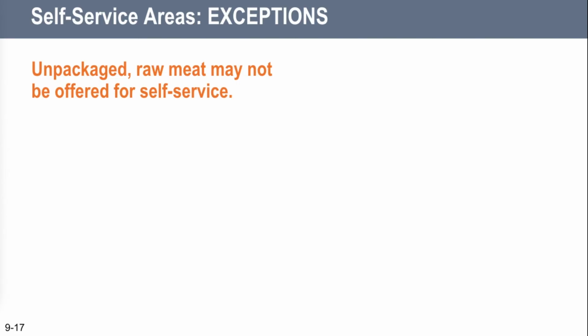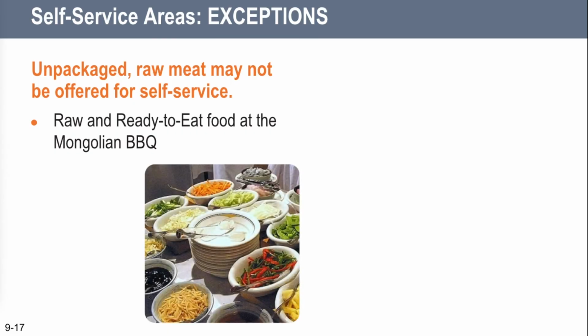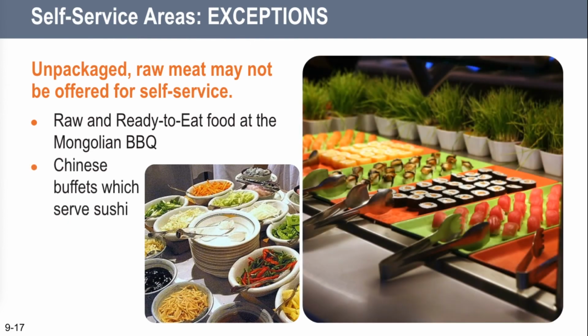Typically, raw unpackaged meat, poultry, and seafood cannot be offered for self-service. However, there are two exceptions. Mongolian barbecues, where customers pick the raw items they would like stir-fried together from a cold holding unit, and then one of the restaurant employees cooks it on the spot, and Chinese buffets, which serve sushi or raw shellfish alongside other RTE hot-held foods, such as sweet and sour chicken or egg rolls. In both cases, they can serve raw food that guests will pick.